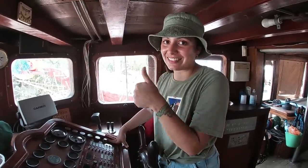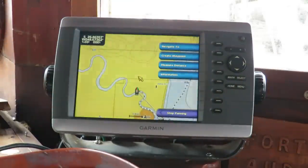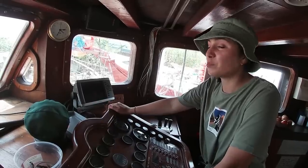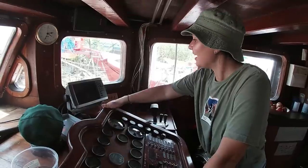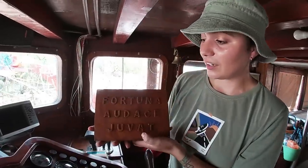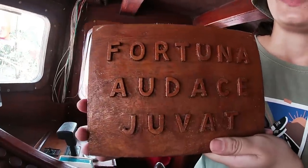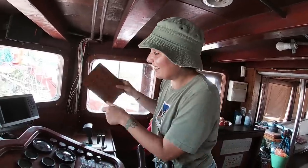So, nice. Here we have our GPS, and also a radar screen, which is very nice. It might not be the most modern one, but it does the job and we appreciate having it. Also here, another thing that I like, we have this sign with this phrase. I believe it means that luck follows those who are brave. I'm not sure that's the meaning. I hope it is because I like the phrase.